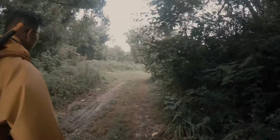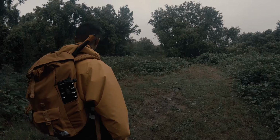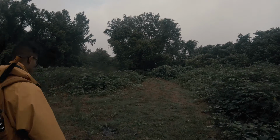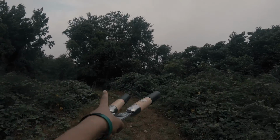All right. This looks like one of the YouTube videos I saw. This looks familiar. Yeah. Ooh, wait. The structure. It's that way, I think. Do you see a building? Oh, you see it right there? You see a building there?